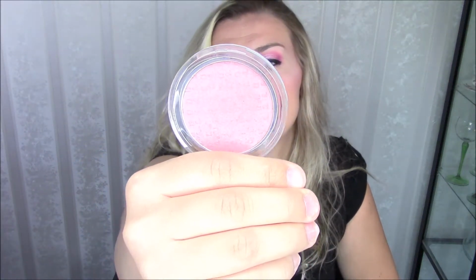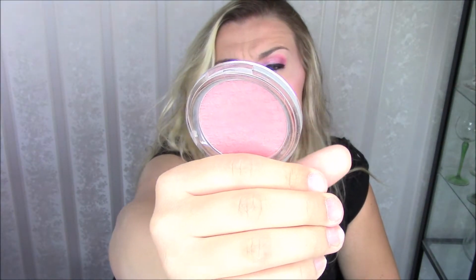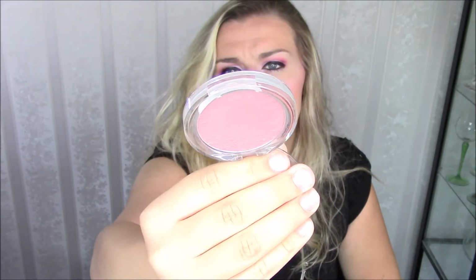Moving on to two things which I kind of jammed into one because they're both blushes. This one is from Pete Zwei. It's the Feel Good Mineral Compact Blush in the color 020 Sweet Rose, and it's more of a dusty, are you guys even able to see that? It's more of a dusty rose color.